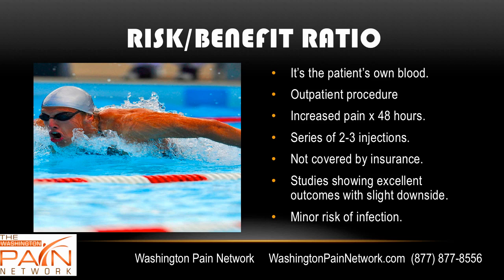Risk-benefit ratio, it's your own blood, right? So there's no risk there. It's an outpatient procedure. You do cause increased pain for 48 hours, and that's because it sparks up inflammation to initiate the healing process. Series of 2 to 3 injections. It's not covered by insurance. The studies that show excellent outcomes, there is a slight downside, which we just discussed. There's a minor risk of infection.